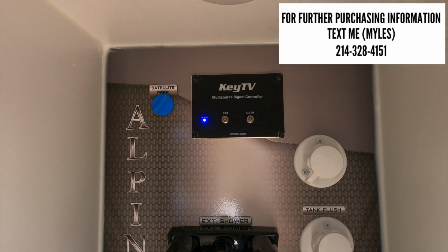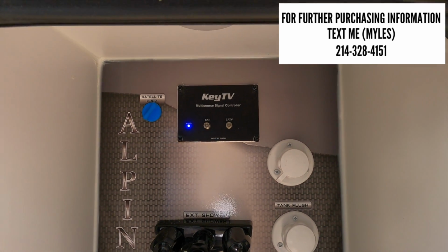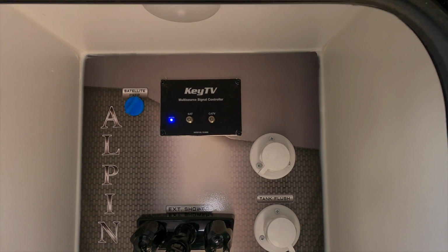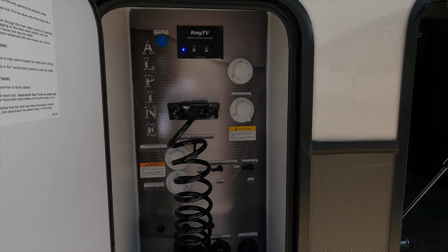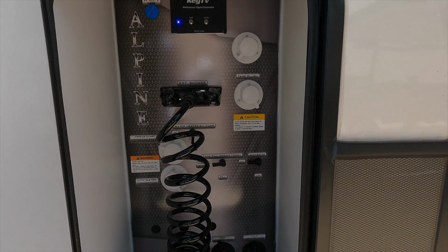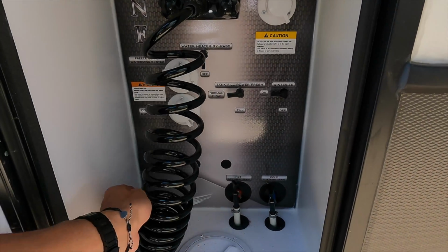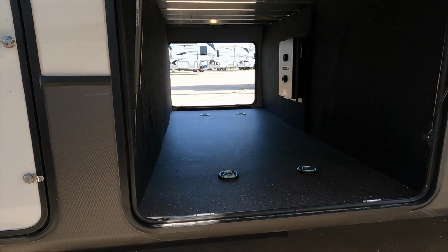You also have Key TV, which is basically just a plug and play method. Don't need any additional cables or anything crazy or adapters or anything to get different signals and different channels to your different TVs inside the RV if you were to hook up a satellite outside. So that is a nice system there as well. And everything you need for water hookups is all in this cavity. And then you have your outdoor shower right here with hot and cold water. Close that up. Again, pass-through storage area.